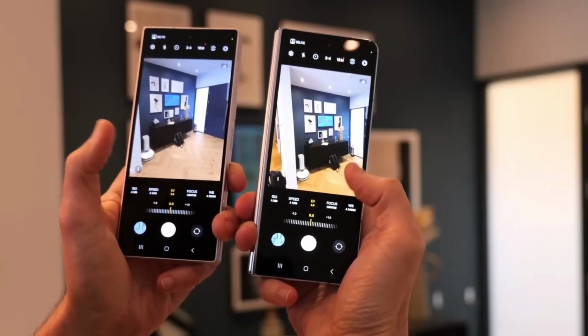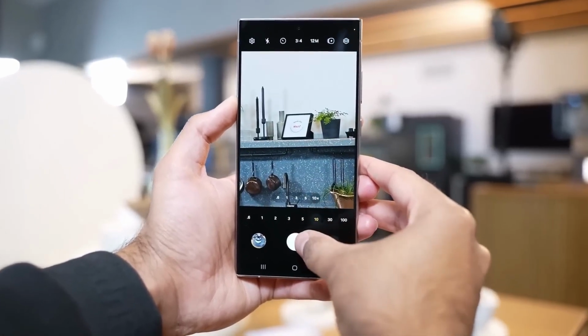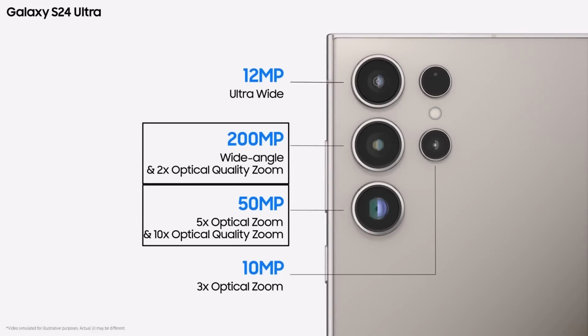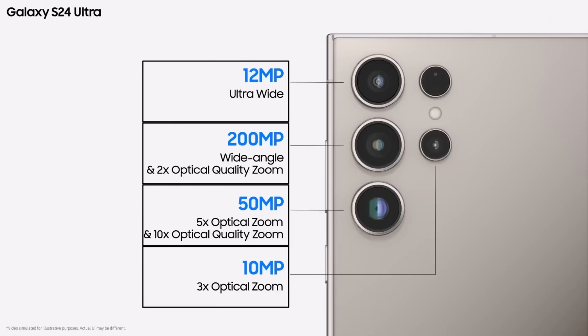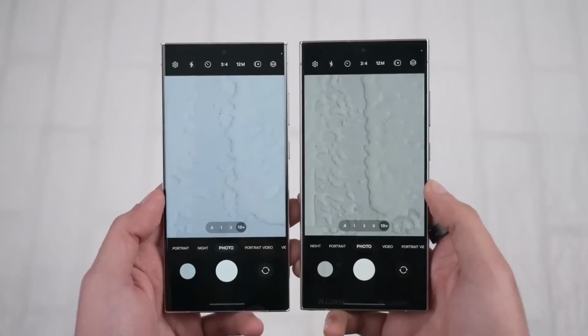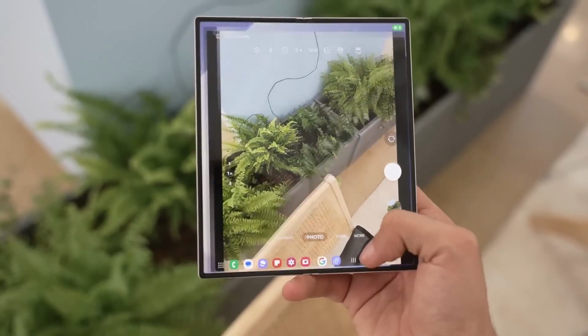In contrast, the Galaxy S24 Ultra has one of the most advanced camera setups available, including a 200-megapixel main camera, a 50-megapixel telephoto lens with 5x zoom, a 10-megapixel telephoto lens with 3x zoom, and a 12-megapixel ultra-wide camera. While it lacks a true 10x periscope lens, the 50-megapixel 5x telephoto lens still delivers excellent zoom in photos.